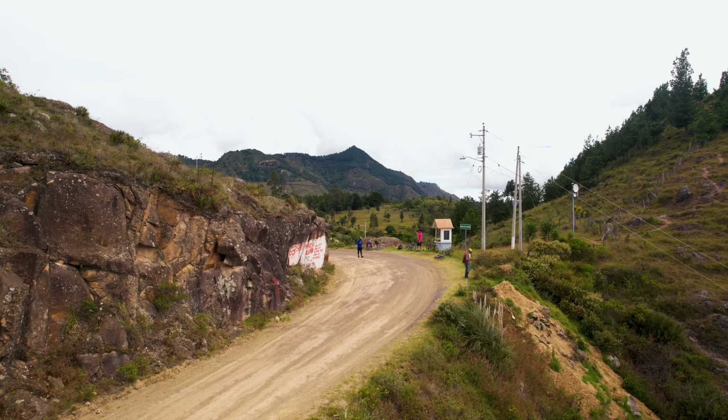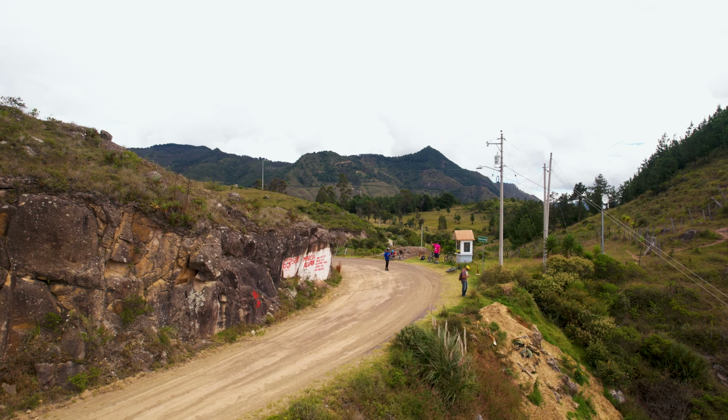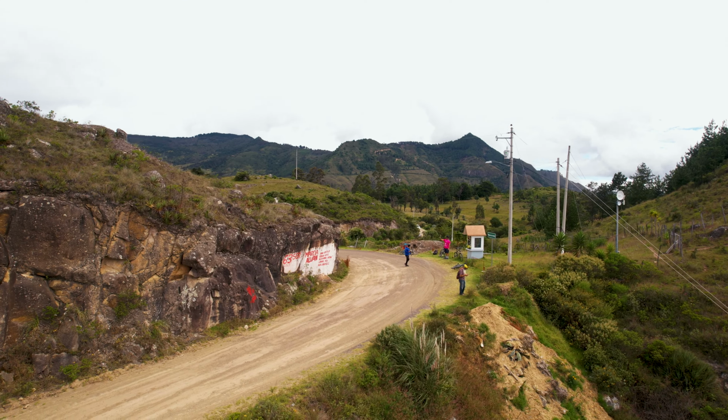All right, so we just made it up to the Mirador de la Peña. There's a little urna, little shrine here, and on the other side as well. And then the views, whew, the views from up here are spectacular. Check it out.